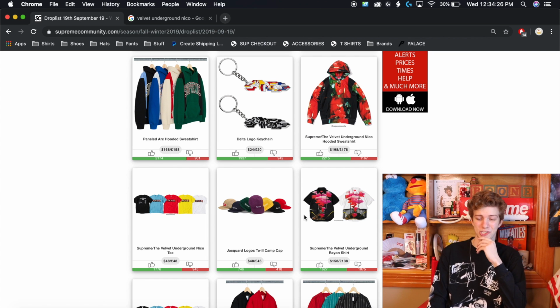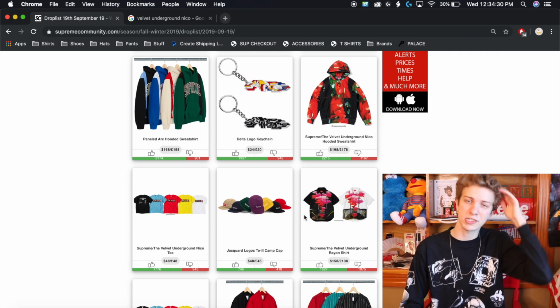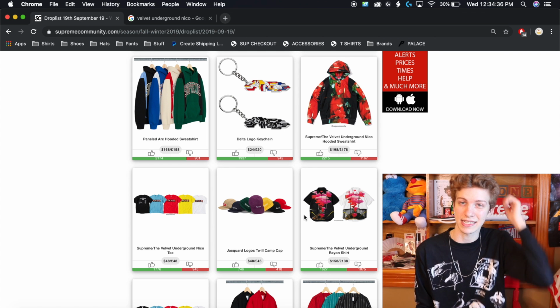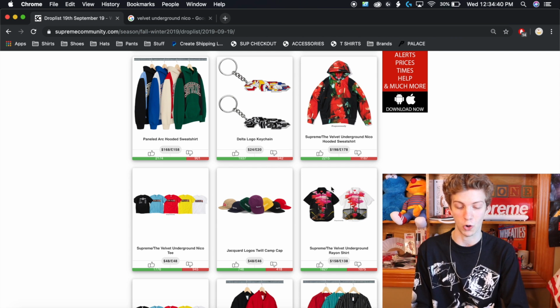This is a hard one to choose. I don't think rayons have been doing that great recently. We're coming up on winter, so I don't see these doing that well. And if they did well, it would take until this spring or the end of the season. So if you want to hold on to something, I definitely recommend these two items for holding.